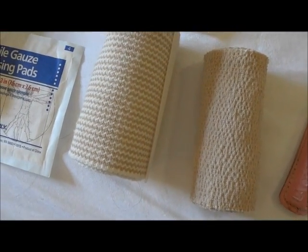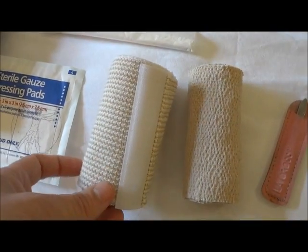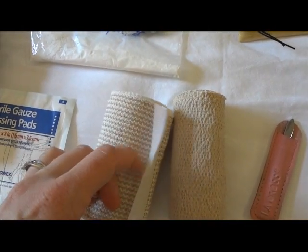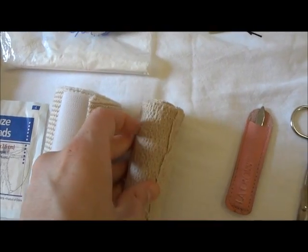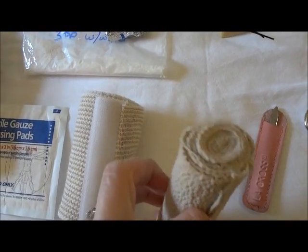When it comes to Ace bandages, I know the old kind used to have those little metal clips, but now they sell them with Velcro so they can stick to itself. Or this one is actually a sticky one where it sticks to itself, which is really helpful. The whole thing is sticky.